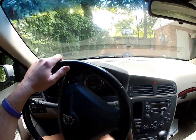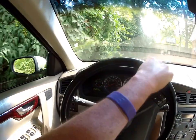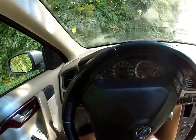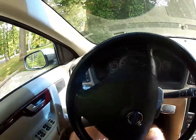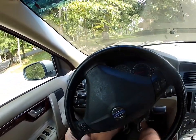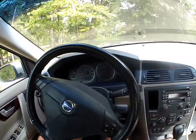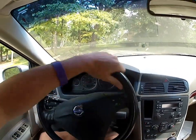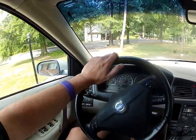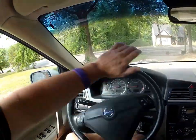Yeah, so put new cruise control brake switch on it. Put that new torque mount on it, and you know, I got about $1,650 in it now, plus some of my time, and I've got it sold to these folks for $3,000.